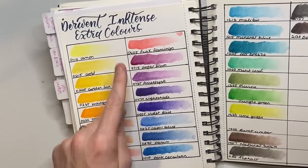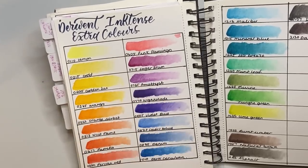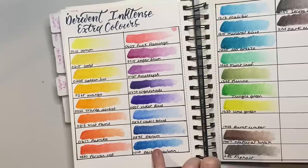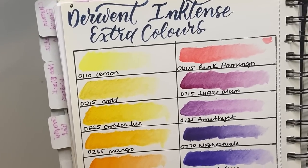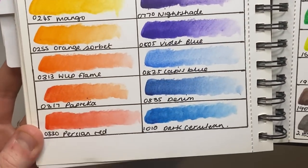They're absolutely gorgeous. This pink flamingo, now that it's dried, is beautiful. Amethyst, lovely. Lapis blue, gorgeous. This dark cerulean, now that it's dried, that blue is so good. I'm going to bring it up so you can see. In fact, shall I do that with them all? So you can see them a little bit better.